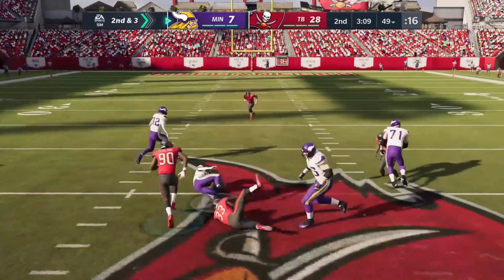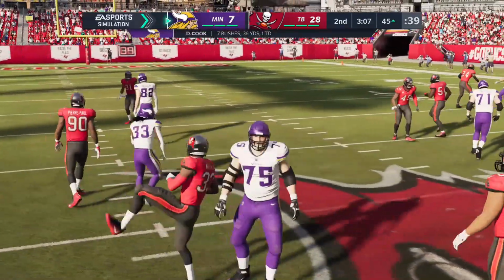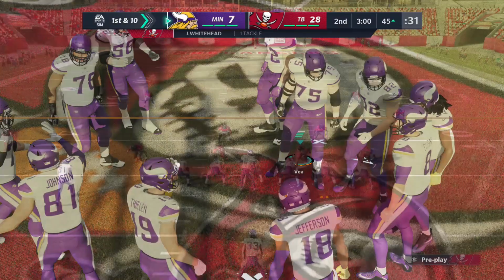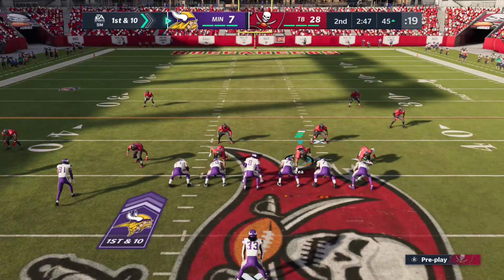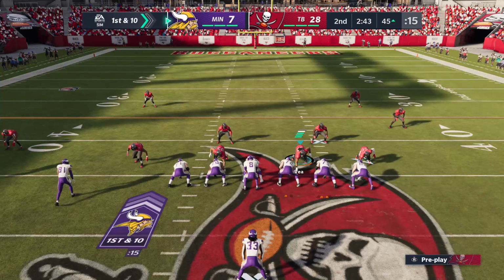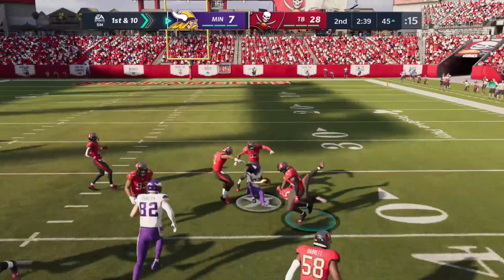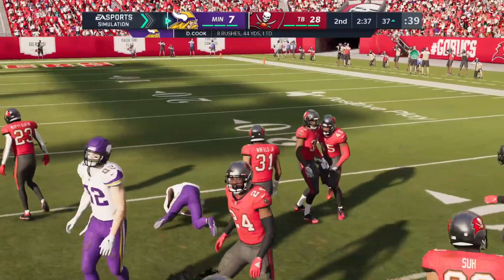A give to Cook out of the gun. And he'll be brought down at the 45-yard line. A gain of 5, good enough for the 1st down. A 5-yard gain on the play. And the Vikings 1st down. They'll run on first down. Cook. And they'll get him down after a pickup of 8.